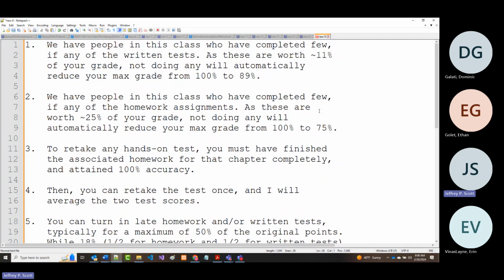We've got other people in this class, and I'm not going to mention names. I would never do something like that. But we have at least 1 or 2 individuals who are passing every test, mostly with A's, but they're not doing any of the homework. As your homework is worth 25% of your grade, that knocks you down to a 75%, which means that if you get everything else done perfectly but not the homework, you'd still only be eligible for a C. I don't understand that.